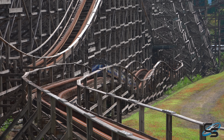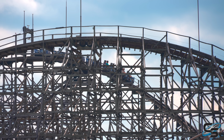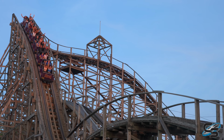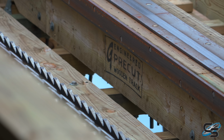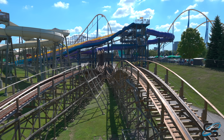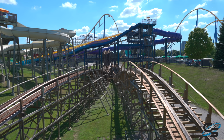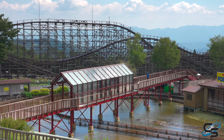That being said, a more thorough retrack from a company like the Gravity Group or GCI, I think would go a long way. Both companies have done an excellent job maintaining wood coasters, especially in the case of the Gravity Group, putting in their pre-cut track. They've also been doing some slight reprofiling to give hills that used to maybe be underwhelming actually make sense and deliver. And I feel like they could do wonders to Jupiter.